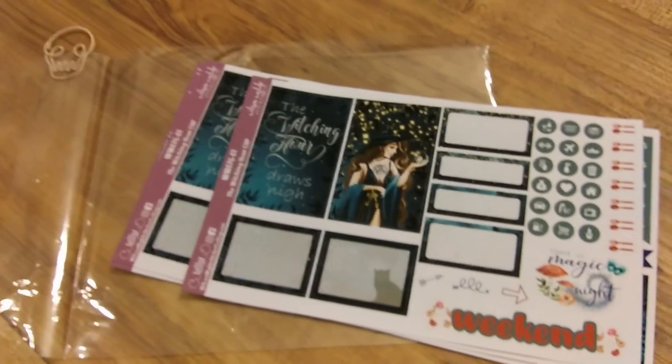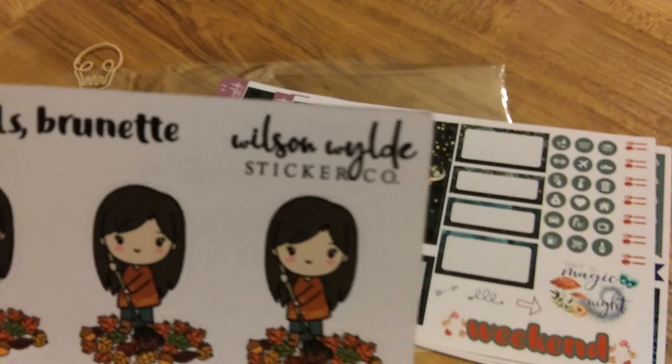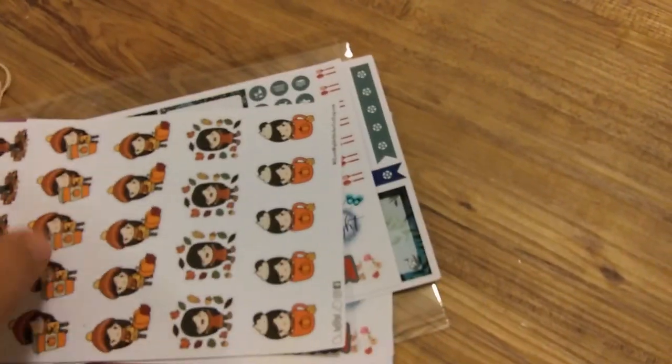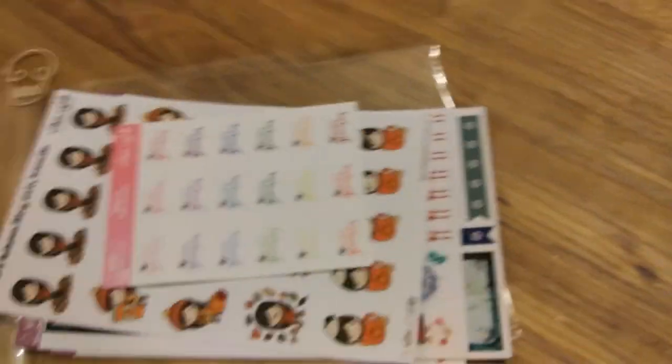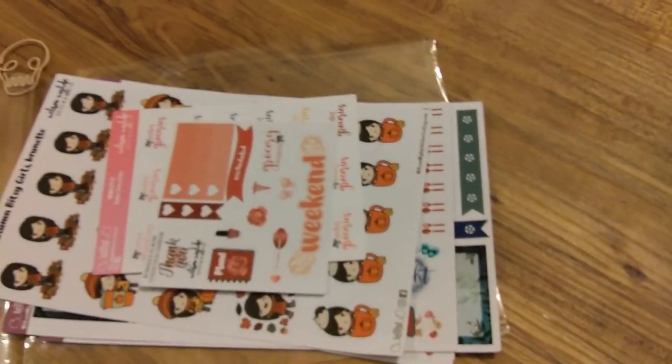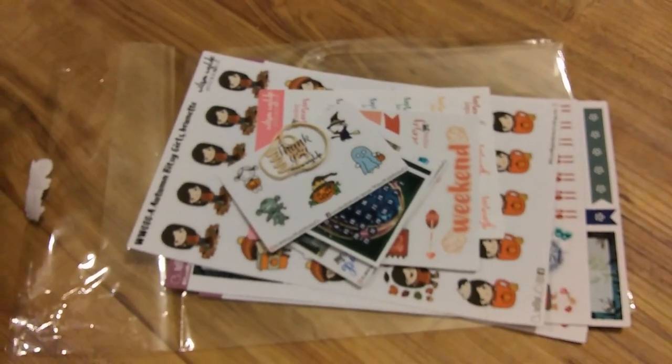And again, it's Wilson Wild Sticker Company. It's on Etsy, and I feel like her prices are really fair for what you're getting. And plus, like I said, you get a ton of freebies. But not only that, she just has a really wide selection of functional stickers. Hold on, let me turn you guys around so you can see my face. Okay, there we go.